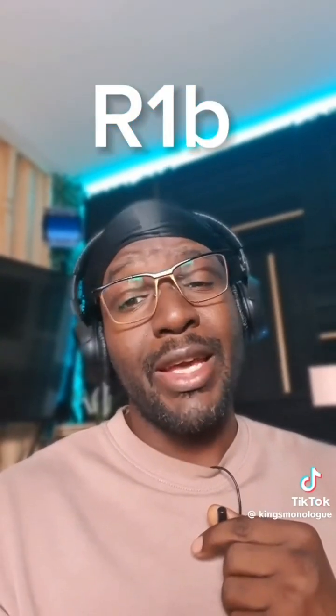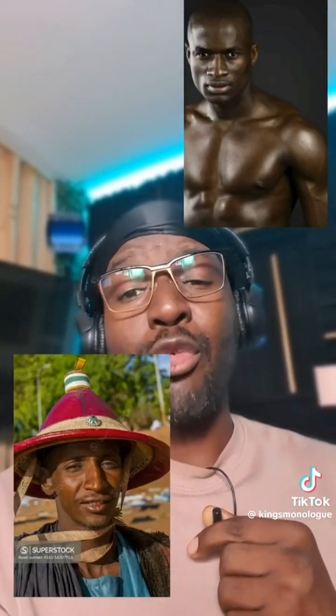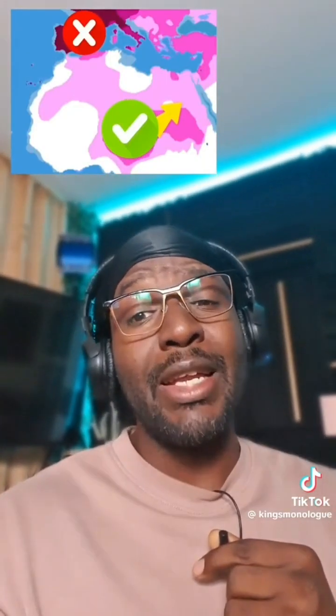Now, though R1B is found at a very high frequency in Europe, it is also found at a very high frequency in Central Africa, particularly in the Chad region, in Cameroon, and amongst the Fulani people, spread throughout East, West, and Central Africa. So it's much more likely that King Tut got his R1B lineage from a local rather than a foreign source.